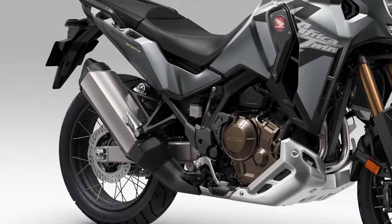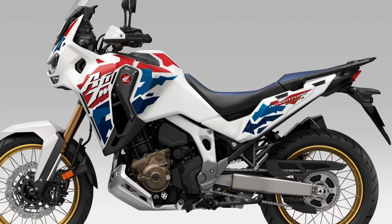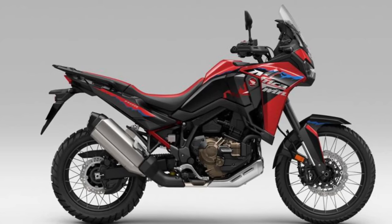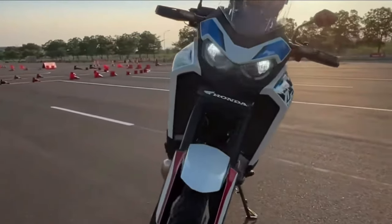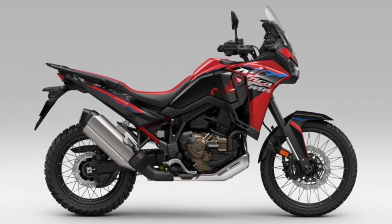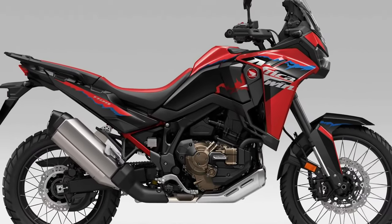Design. The Africa Twin's distinctive styling is characterized by its aggressive stance, dual-purpose tires, and rugged bodywork, signaling its off-road prowess and adventure-ready attitude. Engine. Powering the Africa Twin is a potent liquid-cooled parallel twin engine, refined for smooth power delivery and ample torque, ensuring responsive performance both on and off-road.